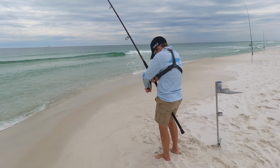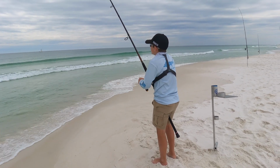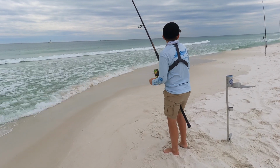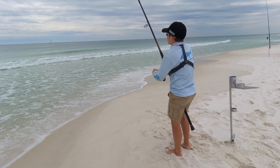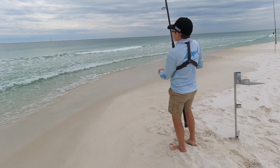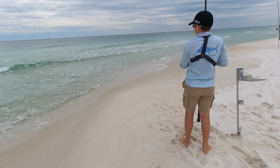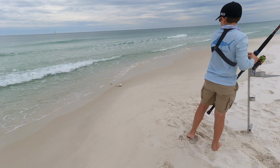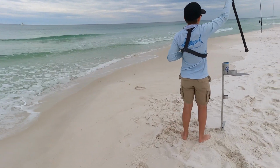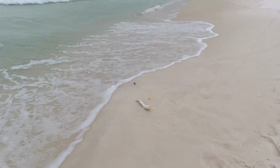It's been relatively slow, guys. We're out here trying to catch pompano. We've had a lot of rain, so maybe the salinity's off a little bit. But we've got a couple Spanish mackerel. We are trying to get our first pompano. All right, we got another whiting. We'll take it. Reel it in, buddy. All right, we're catching those whiting really far out right now.